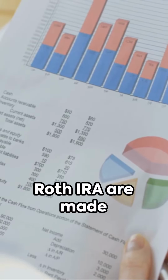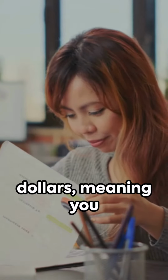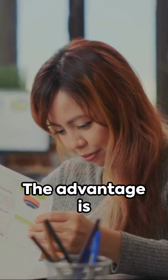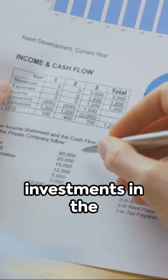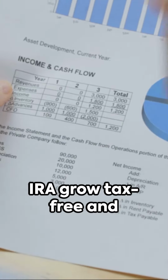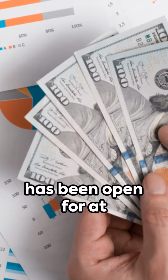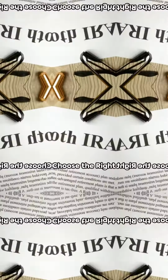Contributions to a Roth IRA are made with after-tax dollars, meaning you pay taxes on the money before you deposit it into your account. The advantage is that both the investments in the IRA grow tax-free, and withdrawals made after age 59 and a half are also tax-free, provided the account has been open for at least 5 years.